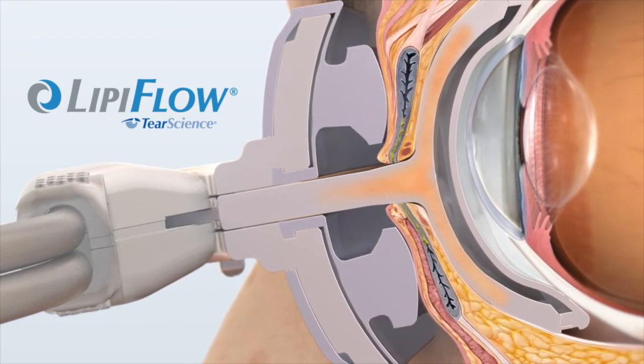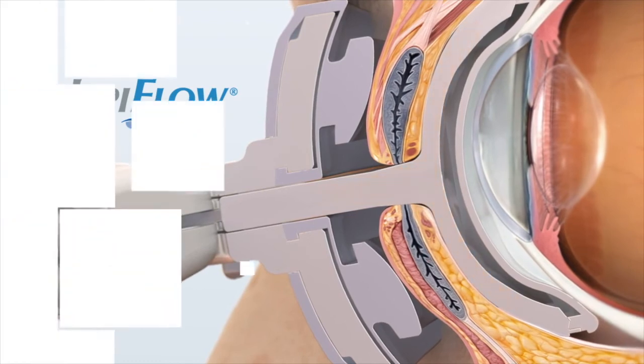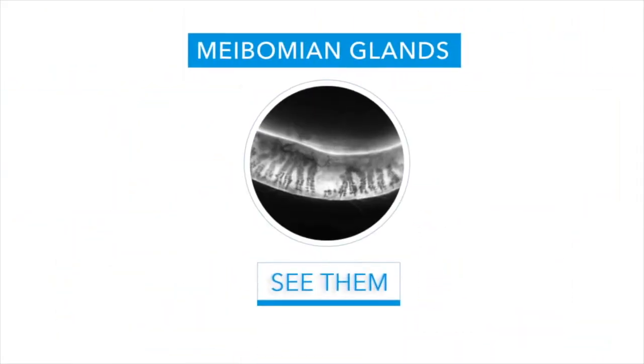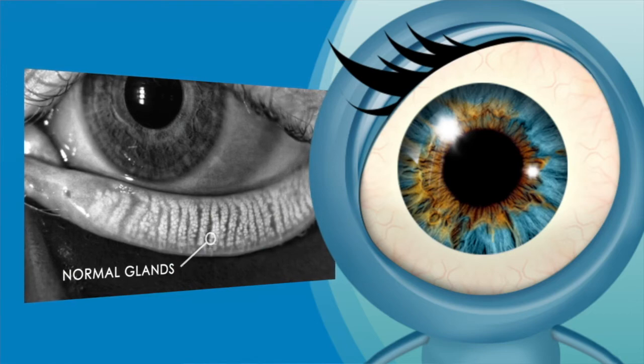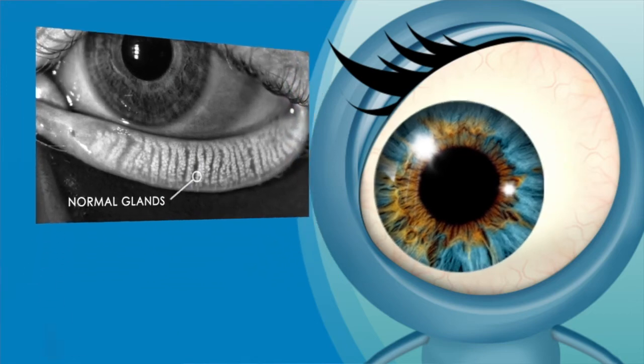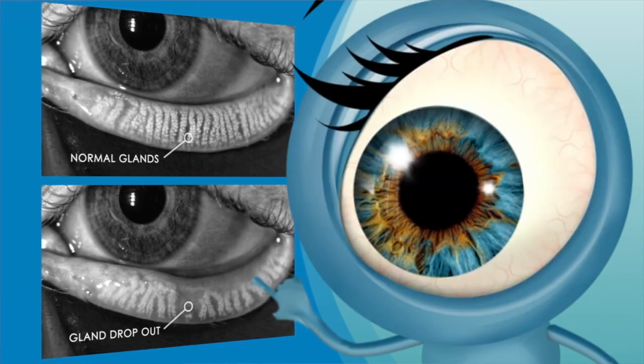It is important to remove the stagnant oil to prevent scarring and atrophy of the oil glands over time. As I mentioned before, these oil glands can die off over time, and once they are gone, it is believed that they can never be recovered. This in-office procedure is comfortable, and many patients even report it's relaxing, kind of like a spa for your eyes. I've had it done twice myself.